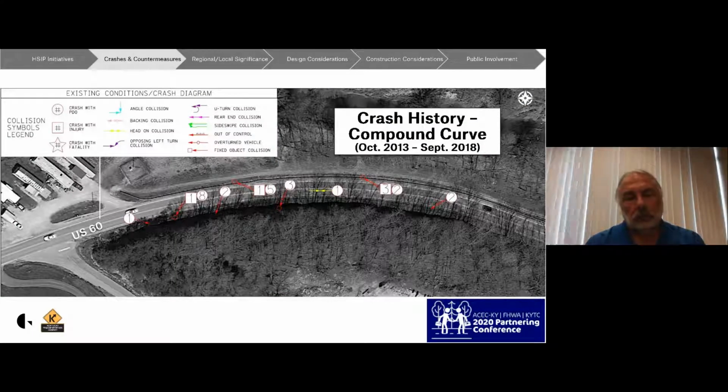The first hotspot was a compound curve with 3 widely ranging radii. Within the 5-year study period, 28 roadway departure type crashes occurred in this compound curve, all of which involved a vehicle losing control in the westbound direction. The recommended safety improvements to this hotspot included realigning the curve to have a single radius to provide a more consistent and predictable roadway environment for drivers.